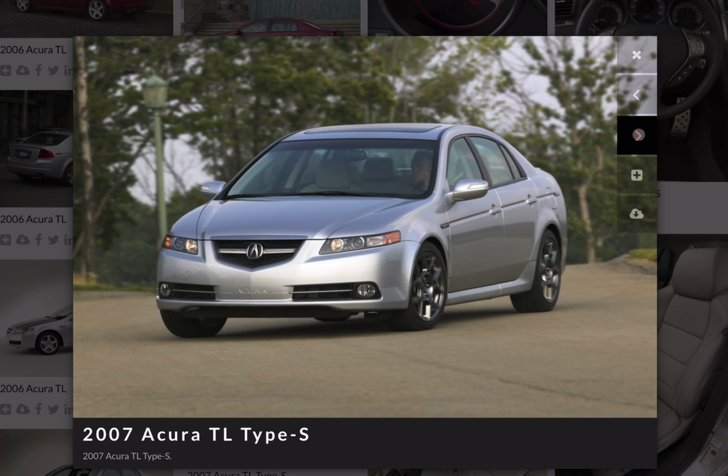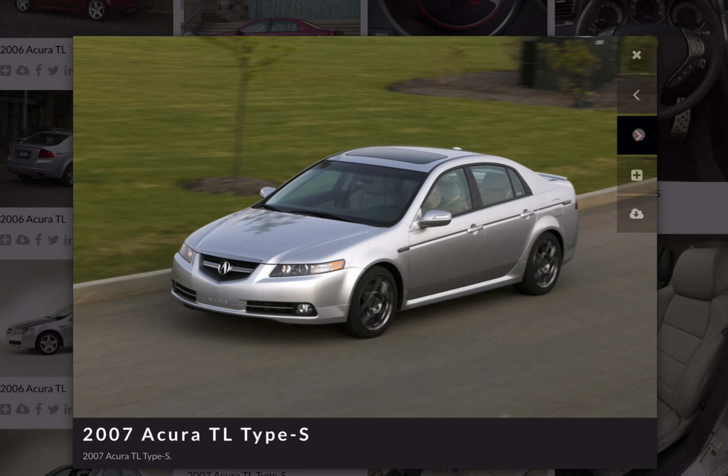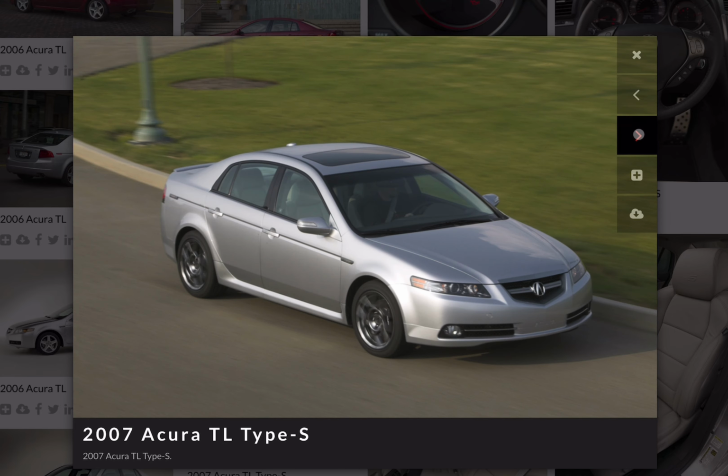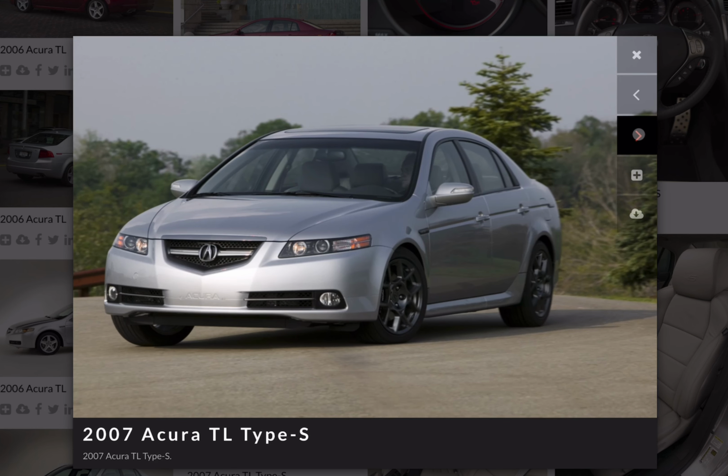And yes, there is a more aggressive sound to the Type S. It's pretty subtle, but it is noticeable. It is a little bit louder and a little bit nicer than a regular TL for sure.